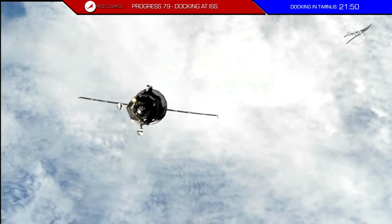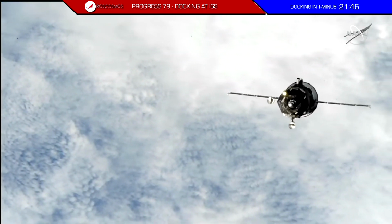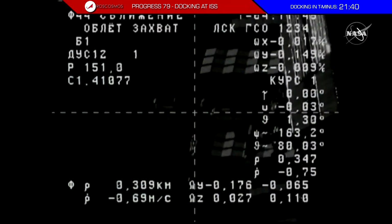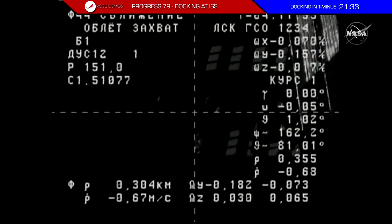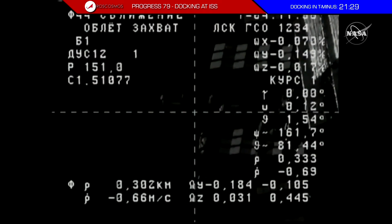Anton Shkaplerov acknowledging that he has a good visual on the Progress. Shkaplerov arrived on board the International Space Station just 3 weeks ago on the Soyuz MS-19 vehicle. Pyotr Dubrov, joining Shkaplerov inside the Zvezda service module, has been aboard the orbital outpost since April.